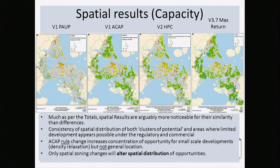Similarly to the numbers overall, where the model is choosing to develop is pretty similar, which is pretty unsurprising given that the actual spatial pattern of the zoning is consistent through all of them. The colours on these maps are basically indicating how many dwellings per site or per development would result. Red is more, they're bigger dots as well, but the idea is just to show the pattern, which is pretty consistent. We get quite a lot of smaller developments, I guess in the outer suburbs, and quite a few larger developments in the centres, in the CBD in particular.